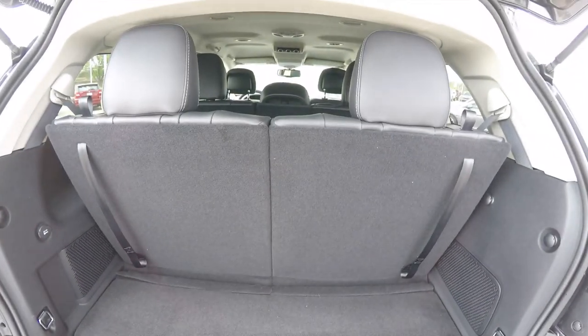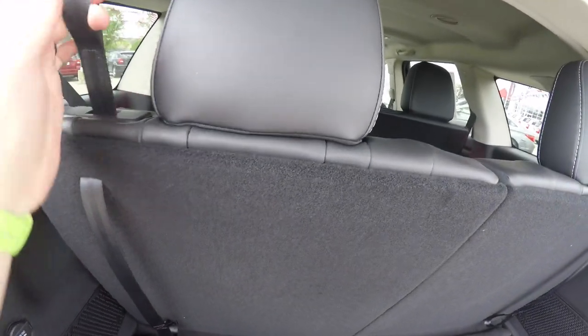To fold the third row seats is easy though. Just pull on these tabs here. Headrest will automatically retract.